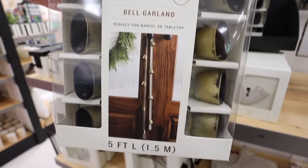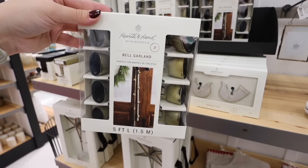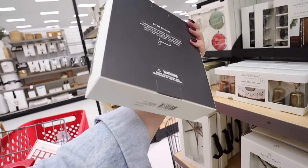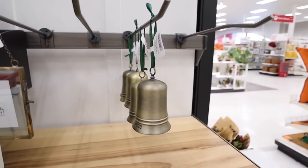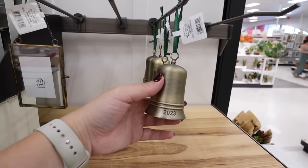It comes on this ribbon, and you get 5 feet. It looks like it has 8 bells on it. This is so perfect to add onto a front door like they have here. This is $14.99 as well, and I think that is going to be a hot item for sure. They do also have the 2023 bell, so if you collect these, this is this year's for $5.99.